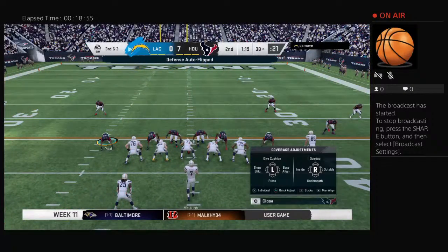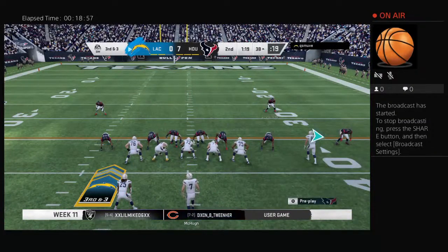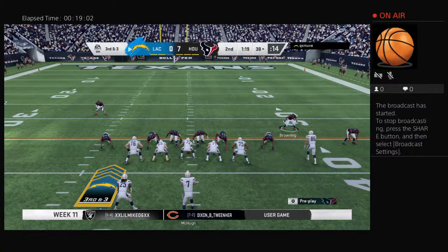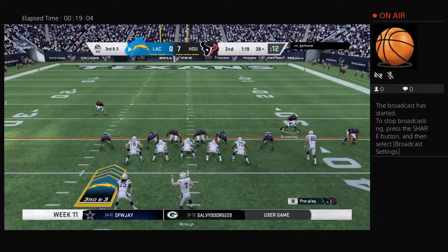Seventh play of the drive now as they come up on a 3rd and 3. Let's go, B, let's go. Hey, let's get there. Hey, wahoo!